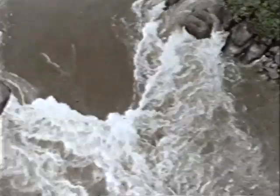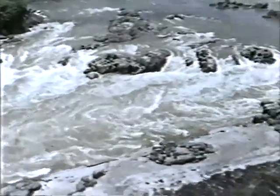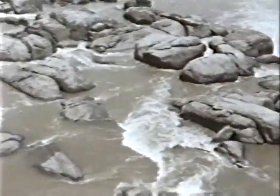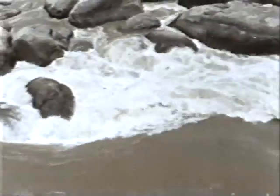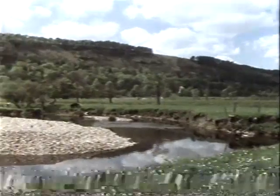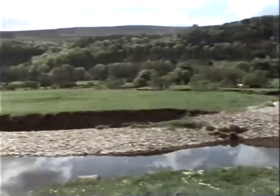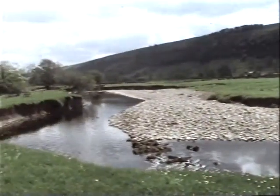Instead of a solid band of rock, a river may meet a group of hard rocks. Where this happens, rapids are formed, the water churning about among the rocks. Further down, where the slope is gentler, the river moves more slowly. Here it begins to wander from side to side, carving a wider valley.